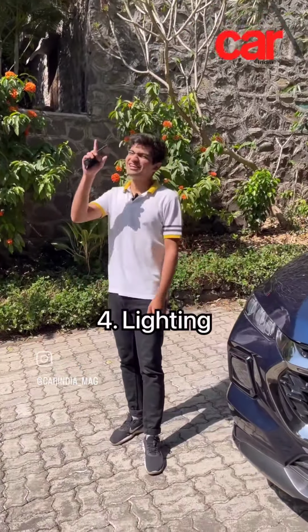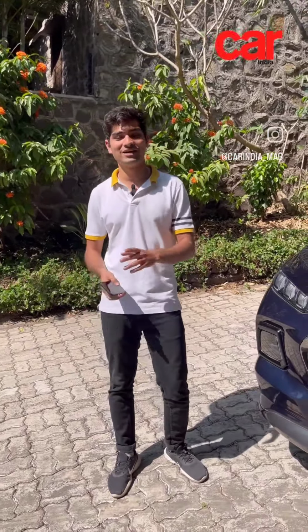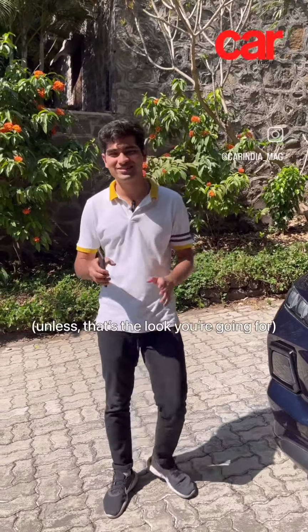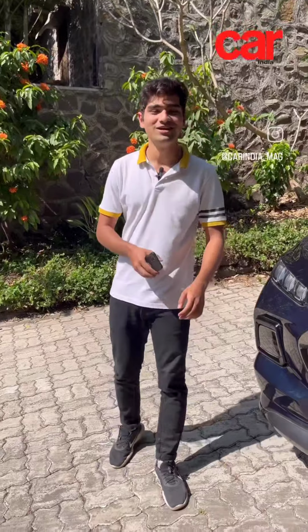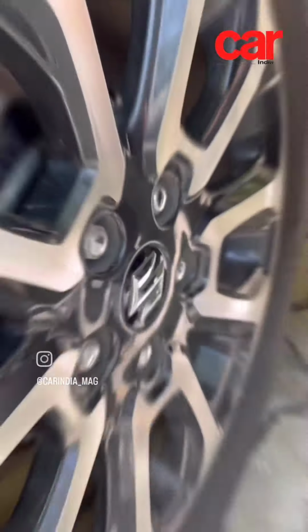Tip number 4. Lighting. Lighting is luxury. Shoot during the golden hours whenever possible, that is, the sunrise and the sunset. Do not shoot against the light and use the 45-degree rule, that is, the angle between the sun, the subject with respect to the camera.